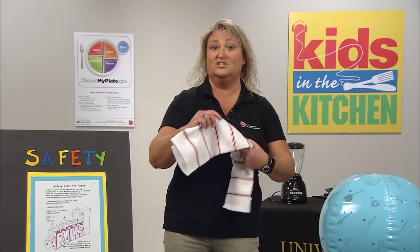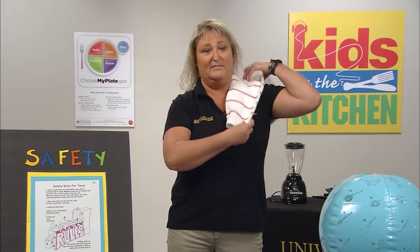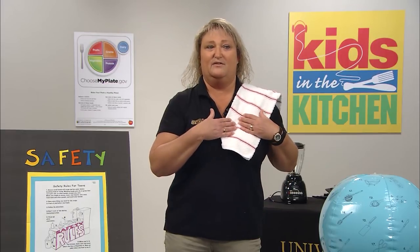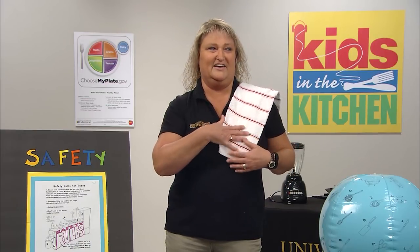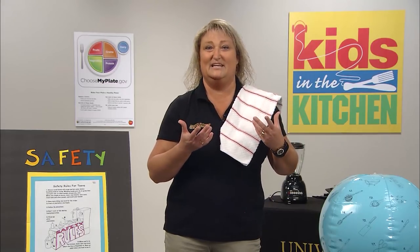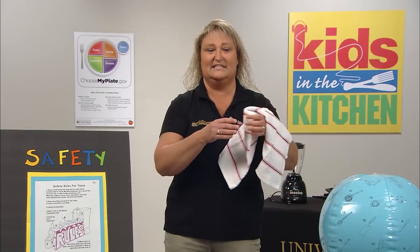A lot of times when I start, I will throw a dish towel over my shoulder and wipe my hands on it as I go. Most of them don't see anything wrong with that. It's a clean dish towel. The fact that it's on my shoulder and my hair is all over it doesn't seem to be an issue to them. So it's just a good way to point out some of these things.